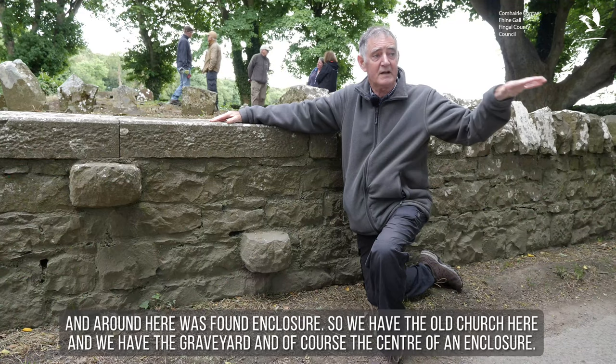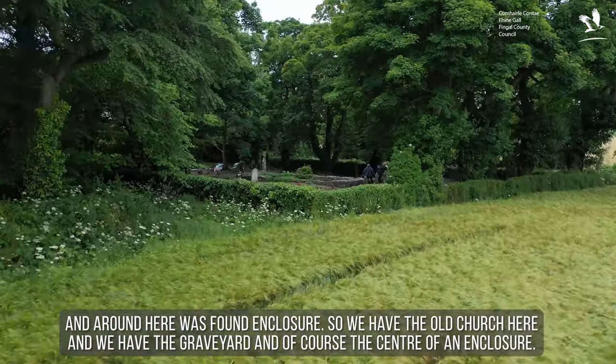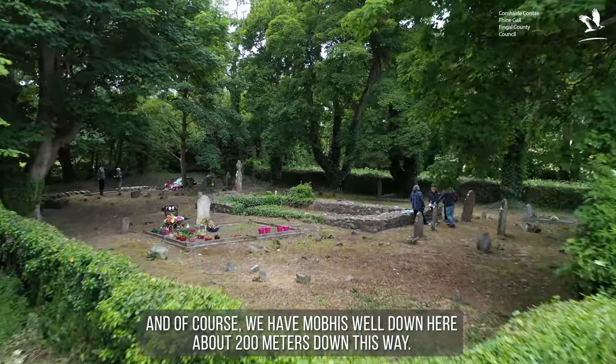And around here were found enclosures. So we have the old church here, and we have the graveyard, and of course the centre of the enclosure. And of course we have Mowry's well down here, about 200 metres down this way.